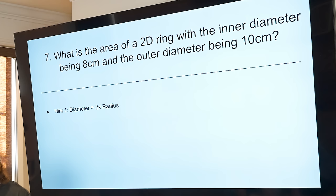Just give them the first hint because they're not getting it. A diameter is 2 times radius. The area of a circle is pi r squared. It's a pi when somebody ate a piece. You need to find the area of this one and the area of a small circle and then subtract them. There's parentheses and everything, and it doesn't make any sense to me.